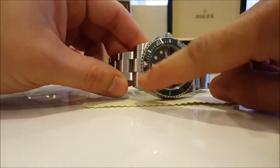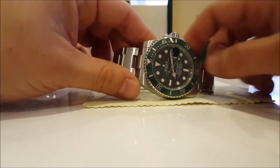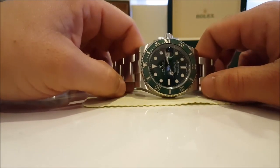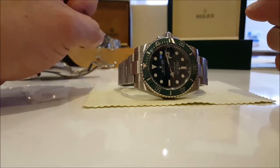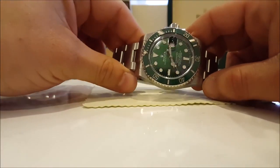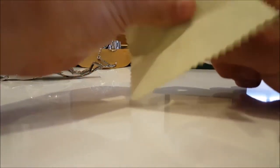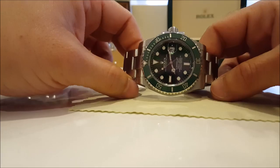One of its main features is the ceramic bezel insert, which can take any kinds of hits, very hard to scratch or break, and doesn't lose its color, or so they say, because this watch hasn't been out for long enough to actually prove that. What I love about this is the green color changes depending on light conditions. In the sun, on sunny days, these are not scratches, it's just on sunny days it looks different. Gray days, and it's absolutely stunning.